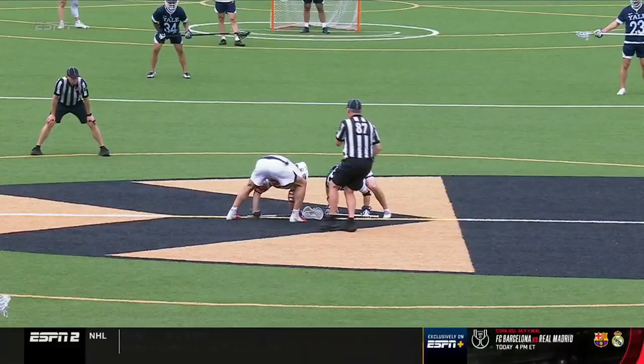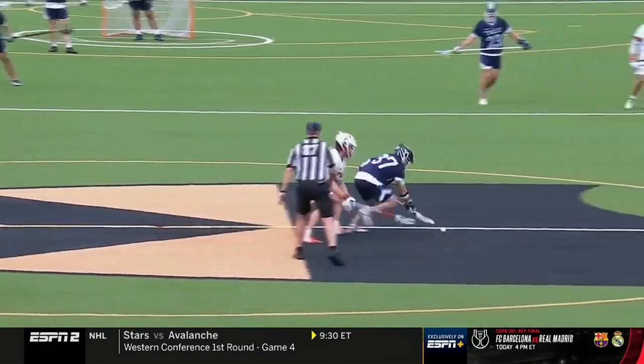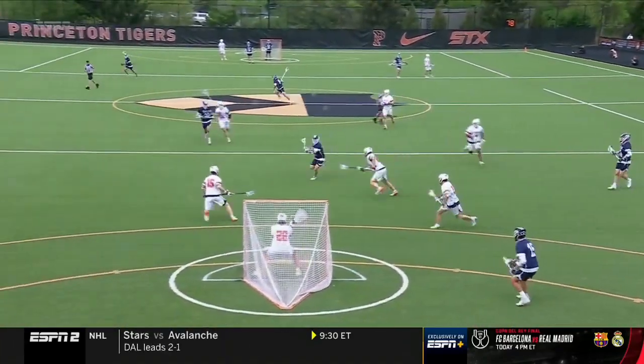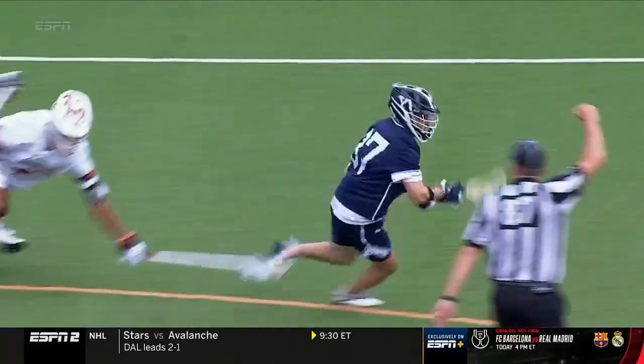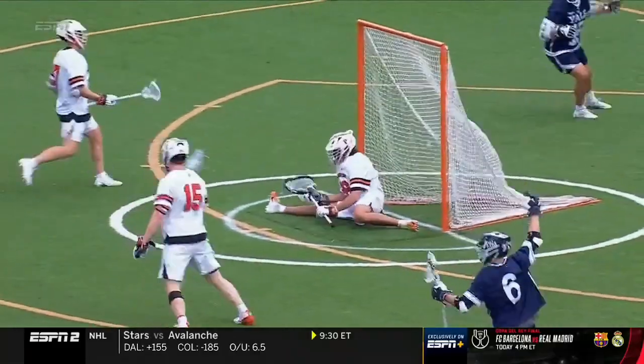Number 37 in blue, he's been battling injuries all season long. It's great to see this out of him. Getting right into the heart of the defense is Rodriguez. Notice there that Princeton's late to slide. You did not want to slide off number 44, Chris Lyons, and let him shoot the ball. They force Rodriguez to take it himself, and he makes them pay.